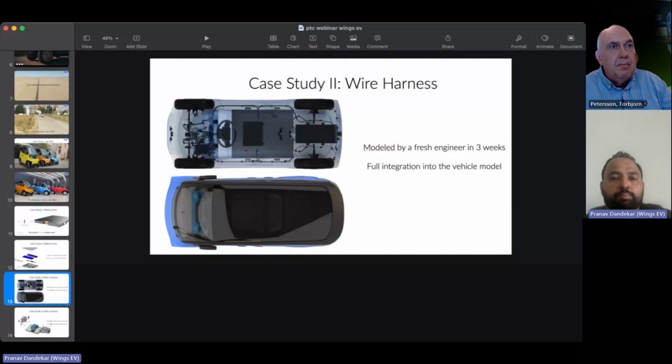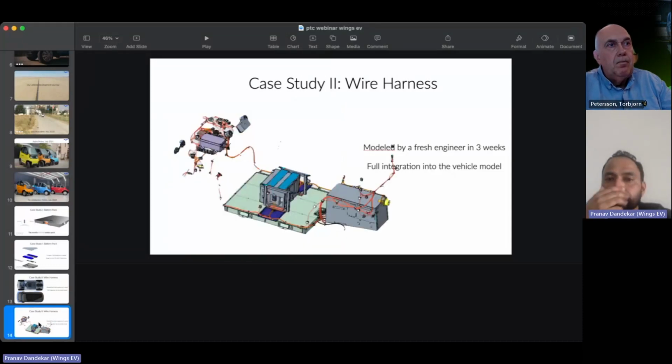But I was very impressed by the fact that in a short span of 3 weeks, a fresh graduate could learn how to do wire harness design and produce something acceptable, basically all by himself, right? And so this is what our wire harness looks like with the battery pack sort of in the vehicle, right?